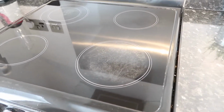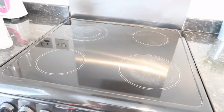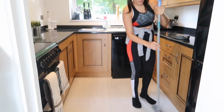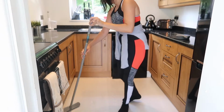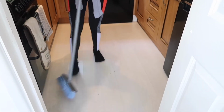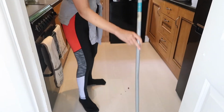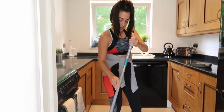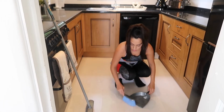So as you can see, the countertop of the oven is spotless, and I'm so happy with the result. Last but not least, in the kitchen, I'm going to be sweeping the floors, because you have to sweep up just to give it that finishing touch and making sure that everything is spotless. Once I've swept up, I will go in with the brush and scoop and scoop up all the mess from the floor to make sure that it's completely clean, because that's the final result.